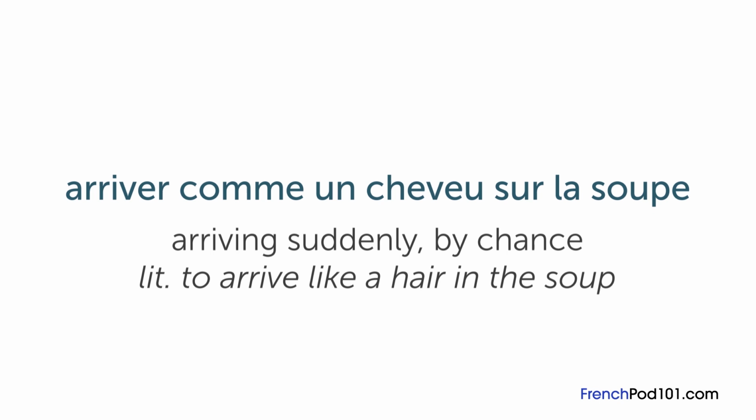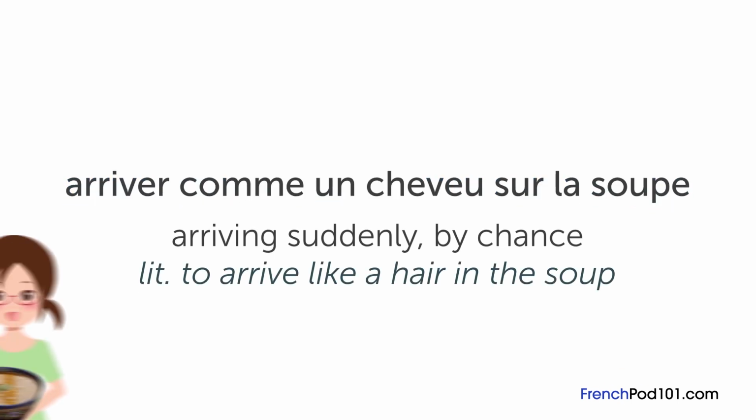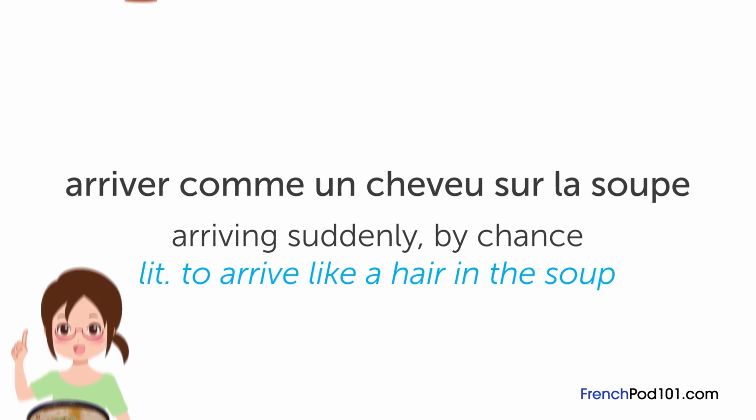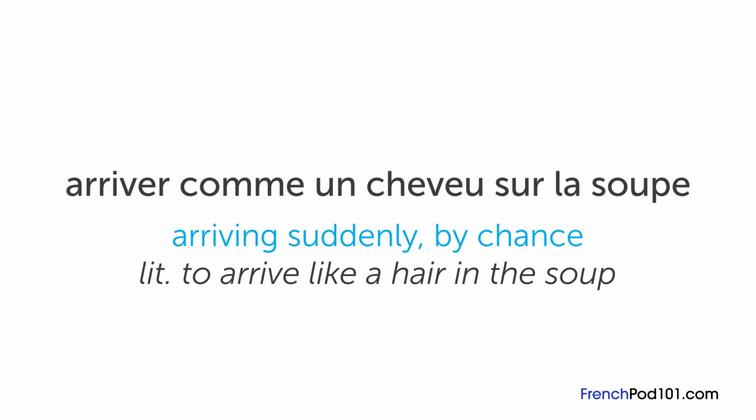Here's a funny one. Arriver comme un cheveu sur la soupe. It literally means to arrive like a hair in the soup. This is about entering a situation at the worst possible moment. It can also mean arriving suddenly, by chance.